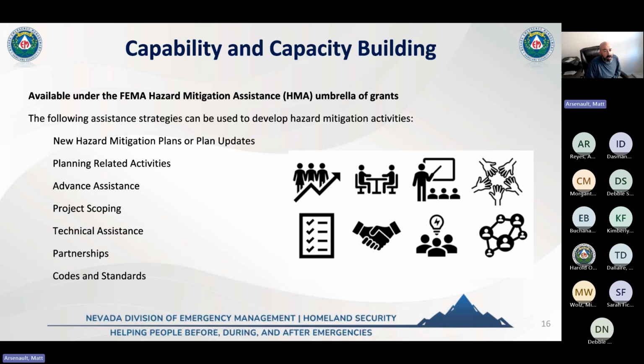Planning related activities, again, that's another one eligible under all three programs, but under HMGP, it falls under that 7% funding cap. I guess that's the way I should have put it better. They fall under that 7% funding cap, only on HMGP.